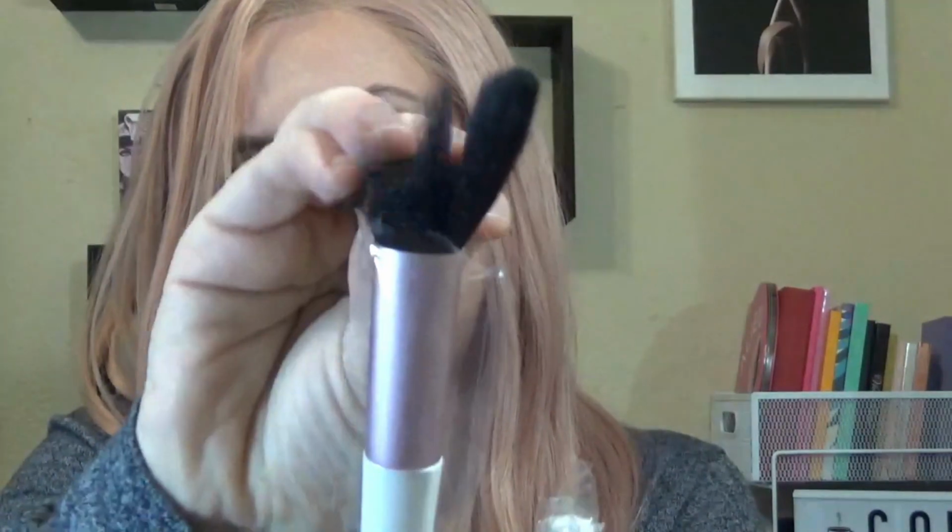So here's kind of like a dome shaped, maybe blendy brush. And then we have a basic, like, not crease brush, but lid brush, maybe for packing on shadow. Here's another dome blender brush. Here's a powder brush, so that's nice. It's not as dense as I normally like my powder brushes, but it's really soft, so I don't know how these are going to work.